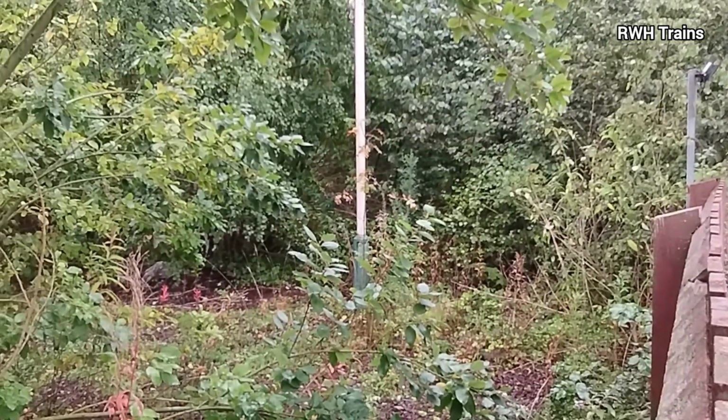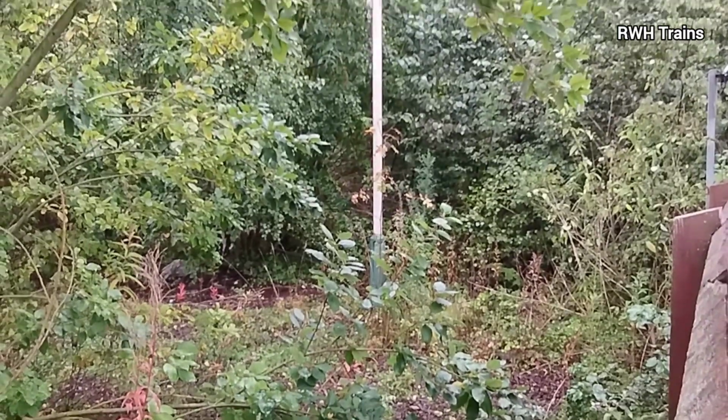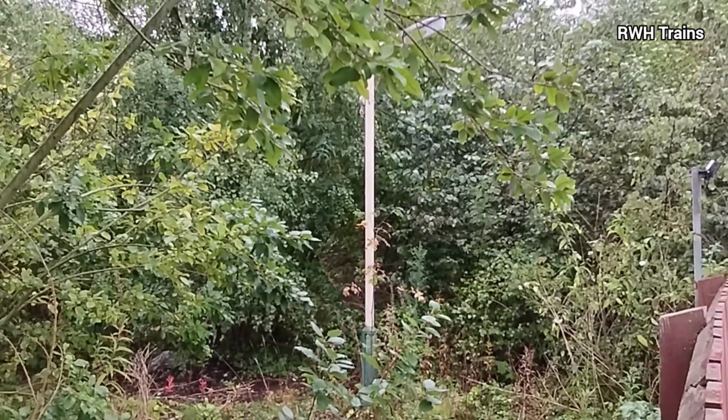Having a look over the fence from what is now platform 4, we can see the overgrown remains of the through platform.